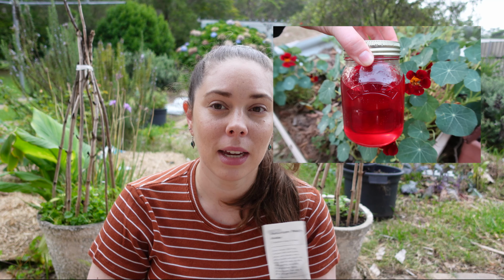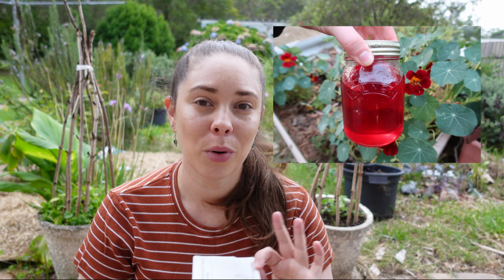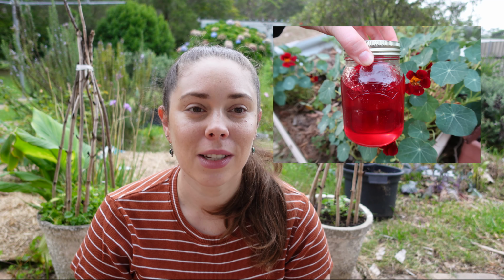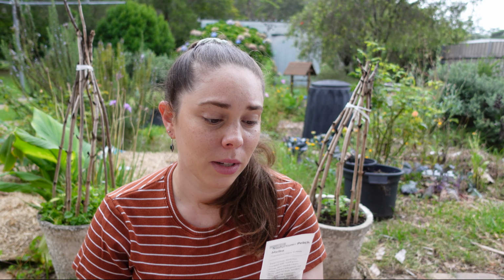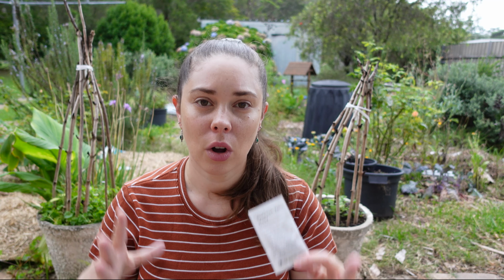But I really wanted to grow some to make some nasturtium jelly again. It is one of the most delicious things to have on ice cream or yogurt. It's delicious and I really miss it, so I wanted to make some. And these are small nasturtiums, I believe. Yeah, they only grow to about 30 centimeters and they're a lot more compact, so I'm hoping I can have good luck with these in some pots, and I'll probably just dot them around the cottage garden.